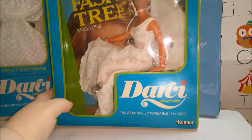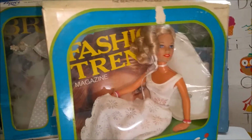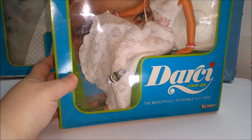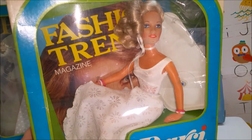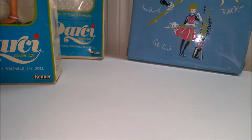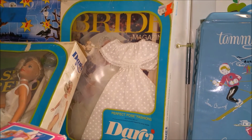And then I got a Darcy CoverGirl doll. She was made by Kenner in the 70s. A lot of companies were trying to make dolls to combat Barbie. So this is the Kenner version. And then Darcy also has a bride outfit there.